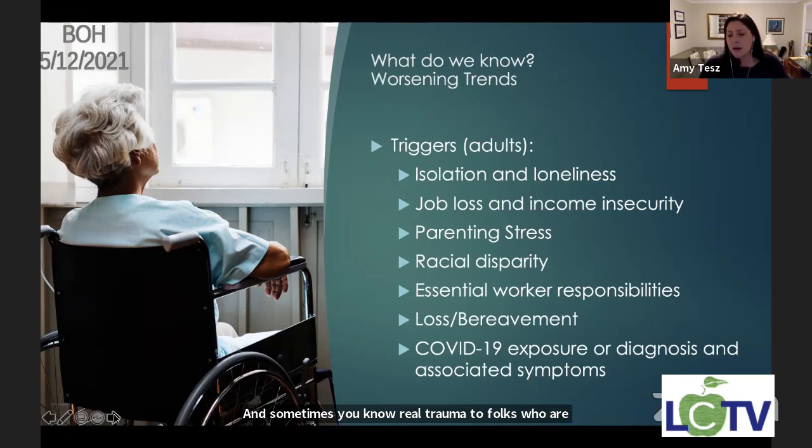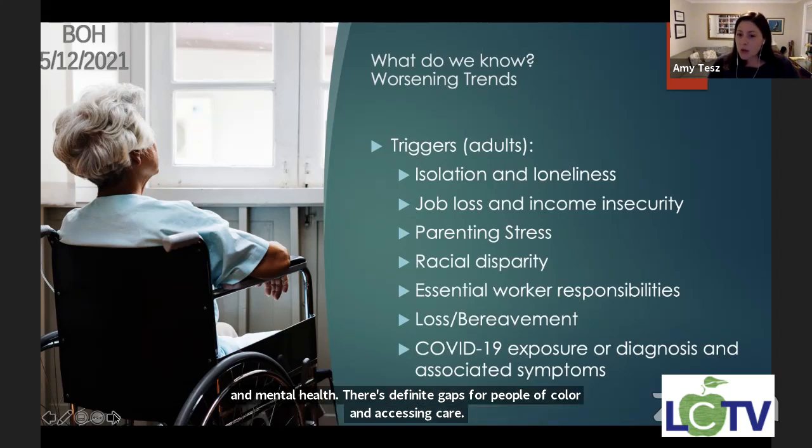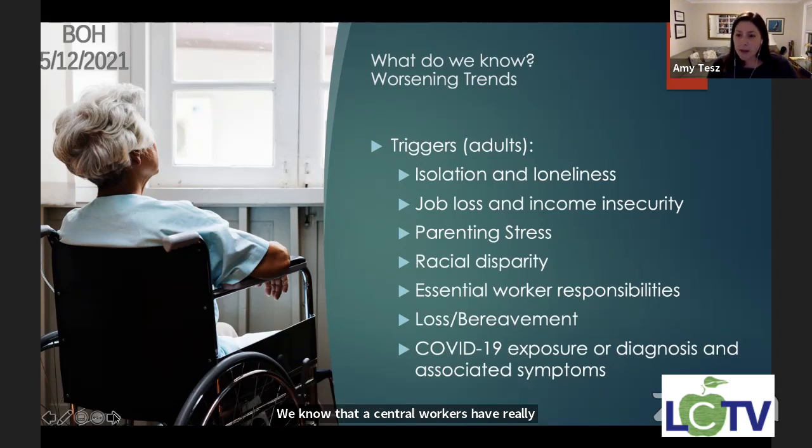But also within physical health and mental health, there's definite gaps for people of color in accessing care. We know that essential workers have really been impacted by the pandemic. The level of trauma that they've experienced has certainly led to an increase in depression and suicidality amongst essential workers. We know that folks are struggling with loss and bereavement, whether by loss of a family member or friend from COVID or another illness. But people aren't able to grieve and move through the rituals of grief and loss the way that we're used to doing it. And that's been impacting people.